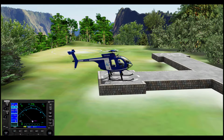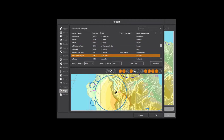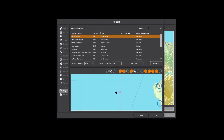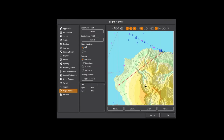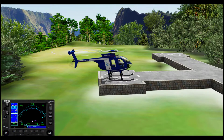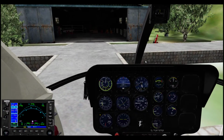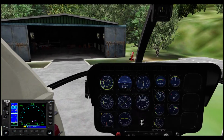So let's go ahead and put this in our flight planner. So we're going to go to FME2, right there on the coastline. VFR, override, sure, don't move me. Okay. All right, say bye to everybody. We're going to here.